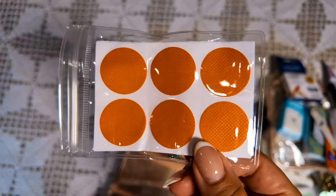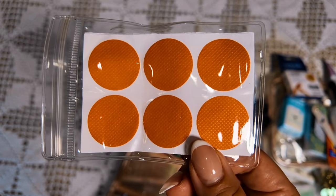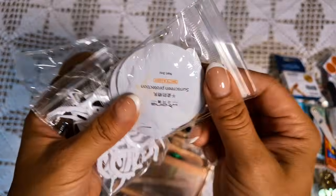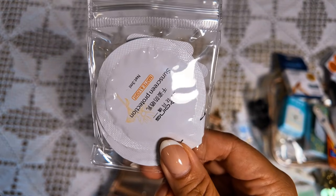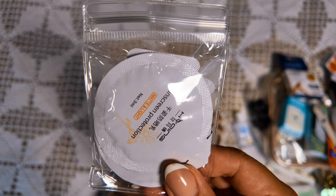These are mosquito repelling little stickers. So you can put one of these on. So maybe if the day before we're like, oh my gosh, there are mosquitoes, we can stick one of these on us. Then we also have some sunscreen, little single packets. If somebody needs some sunscreen, or I feel like we're going to be on the water, I'll just be like, oh, grab a sunscreen if we forgot it, whatever the case may be.